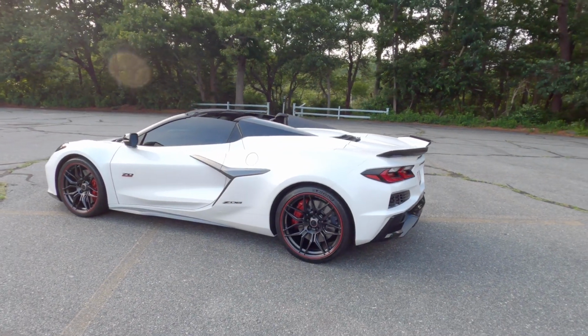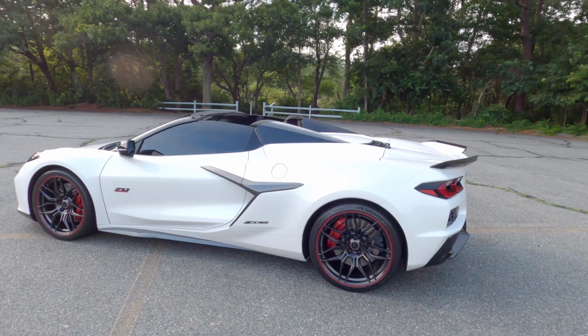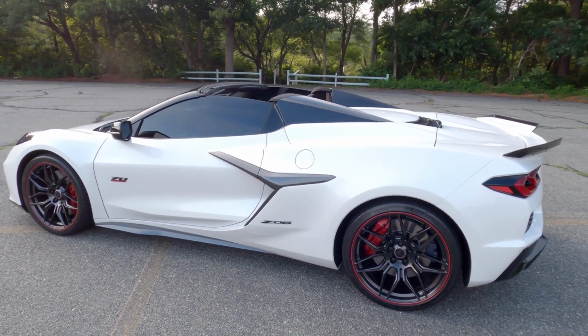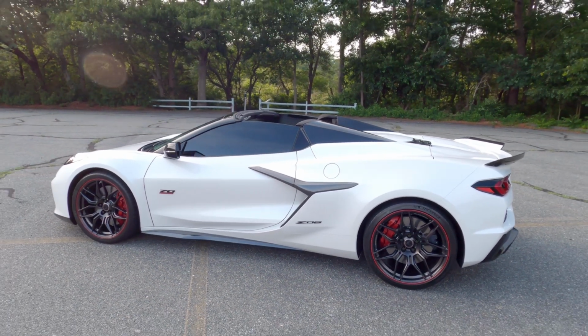So in park, that's about all the sound that I can give you. This car is just shy of 500 miles, so I only went to like 2,500 RPMs. Again, I don't want to push it. It's not my car, and even if it was, I do like honoring the Chevrolet break-in period.